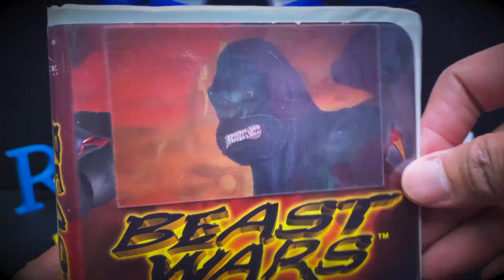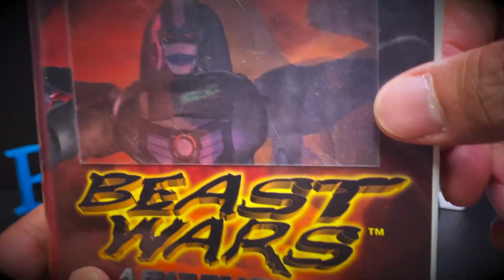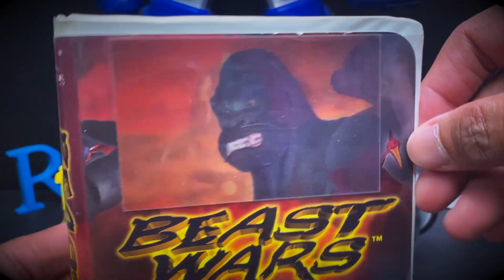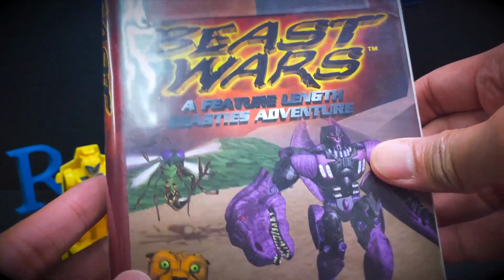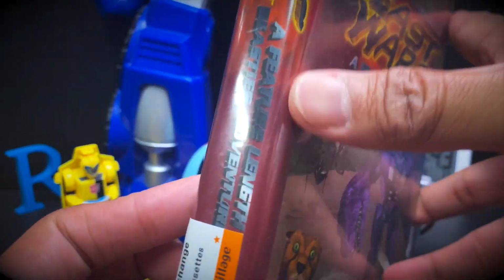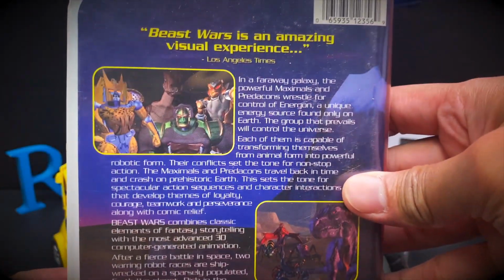Yeah, there's Optimus Prime. He transforms. There's that little 3D, what do you call this kind of thing? Lenticular or something like that. Pretty cool. Beast Wars, a feature-length Beasties adventure. So I think this is like the movie? Yeah. So Beast Wars is amazing.